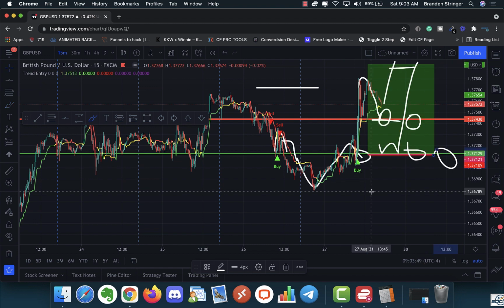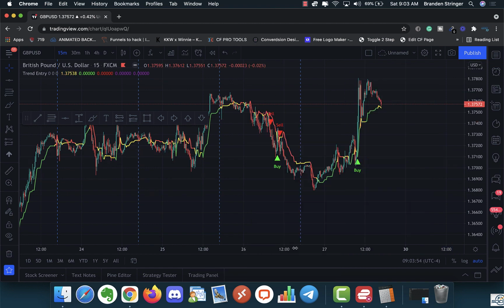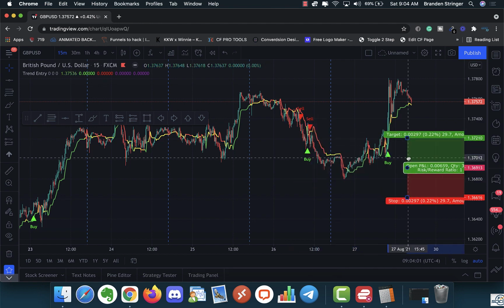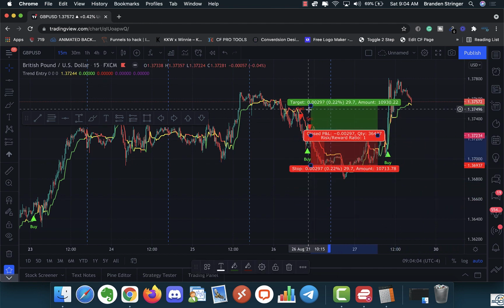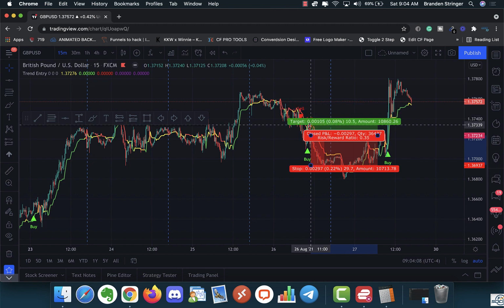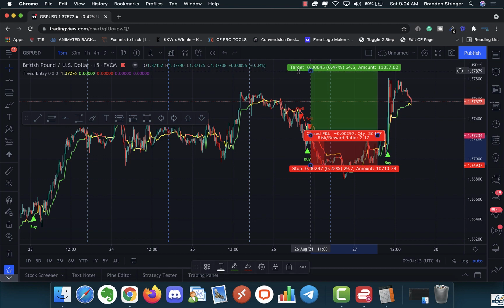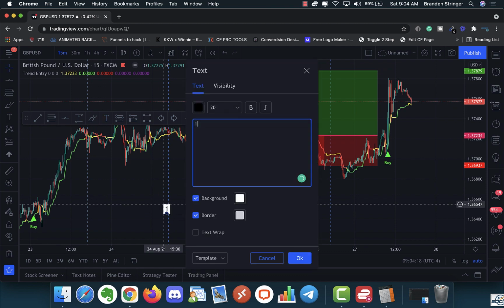Now, the last thing I want to talk to you guys about is one more thing. You're not always going to have a 30 pip stop loss. Sometimes you're going to have a 30 pip stop loss, sometimes a 10 pip stop loss, sometimes a 60 pip stop loss. So how do you still risk 1 to 3% per trade depending on your stop loss?